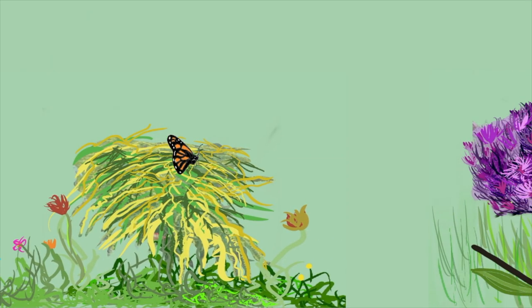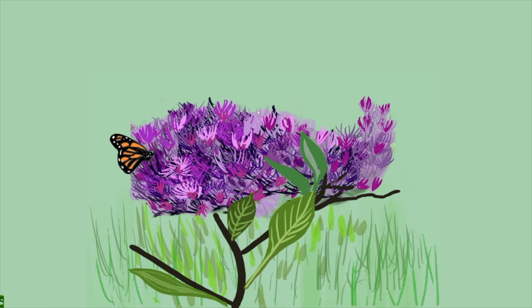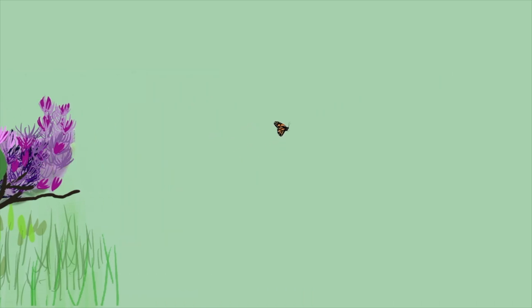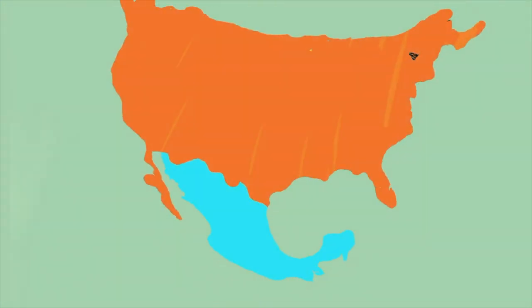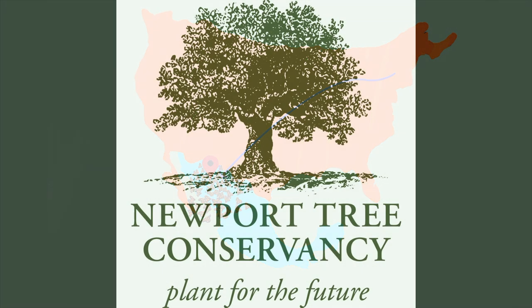The butterfly is gathering its energy for the end of the season when it needs to fly south. When the time comes, the butterflies flock south to Mexico and other places, and then the process starts all over again.